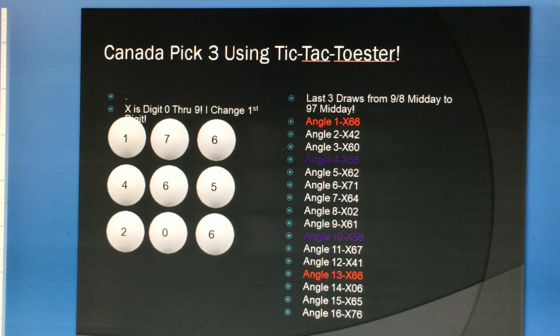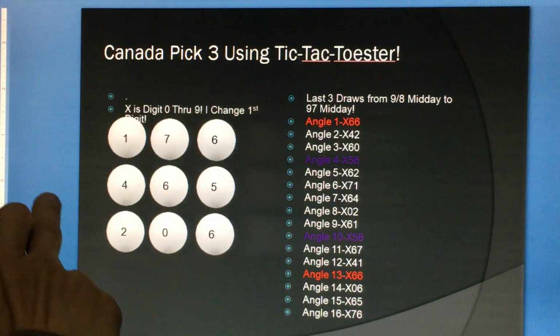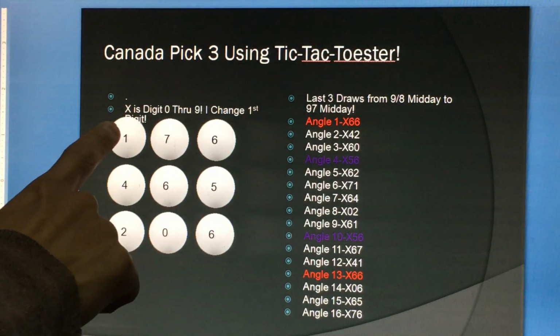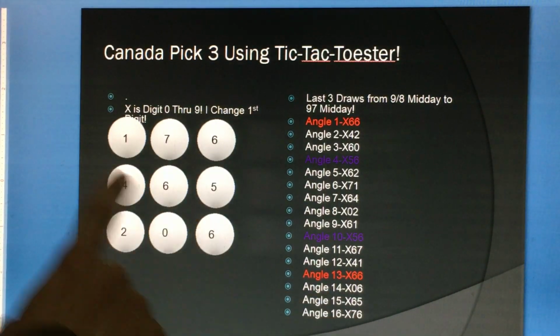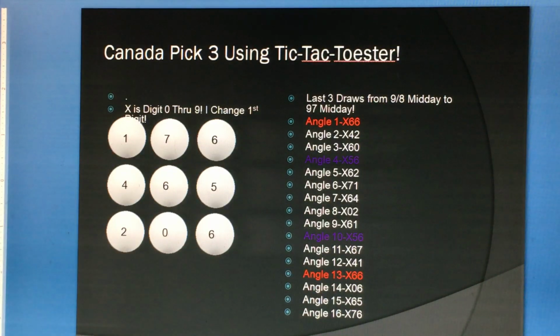Now, if you go clockwise, going clockwise, you get to angle 16. I'm not going to go through every single angle, but angle 16 is X76. Going across from left to right, 176 and X76. So you change that 1 to X because you're changing the first digit of each number. So you place the first digit as X, so X76.